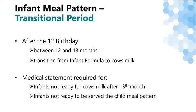So we want to talk a little bit about the transitional period. This is after the first birthday, between the 12th and the 13th month. This is where you want to transition from infant formula to cow's milk. Starting at the beginning of the transition period, you'll want to start out with a ratio of more infant formula, and by the end of the 13th month, you should have transitioned all the way from the iron-fortified infant formula to all cow's milk, which would be whole cow's milk. You do need to have a medical statement if an infant is not ready for cow's milk after the 13th month, or if you have infants that are not ready to be served the meal pattern.